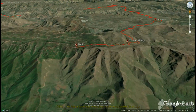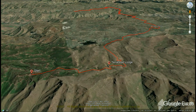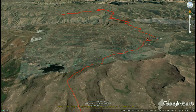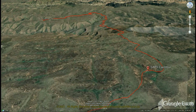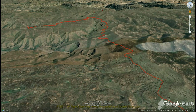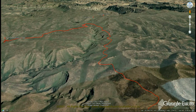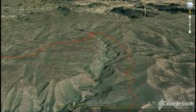The route starts at the viewpoint on the Nordeer's Neck Pass at 2,500 meters altitude and heads north past the Tenahead Lodge, from where it climbs steeply up to the 2,650 meter contour. South African Police Anti-Stock Theft Unit is traversed, and the route maintains close proximity to the South African Lesotho border, heading generally in a westerly direction. This 27-kilometer-long section is known as the Tiffindell-Tenahead Traverse.